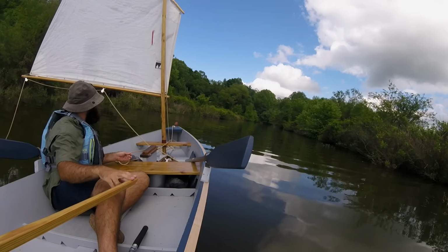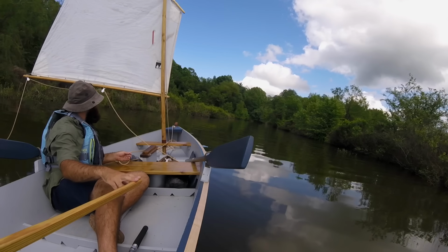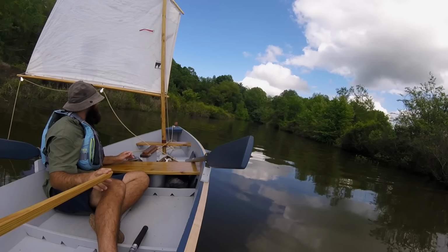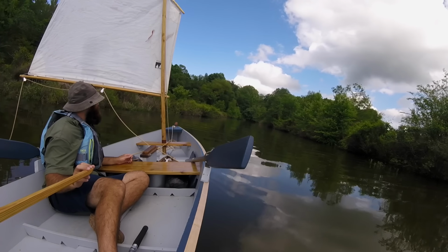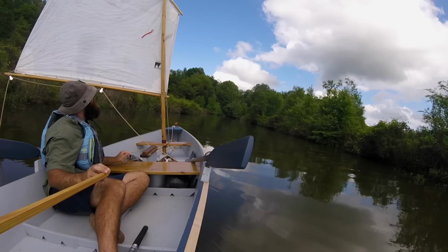There's obviously not a lot of wind back here, but it's enough to move the skiff along. I'm sitting very still in order to better perceive the slightest breath of wind cutting through the foliage that I might be able to use to my advantage.